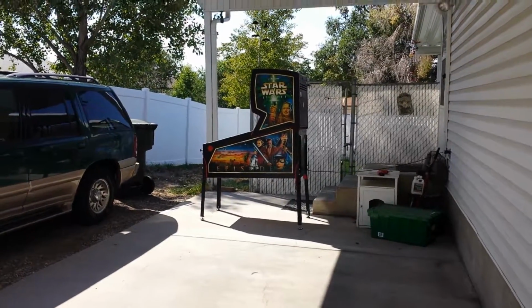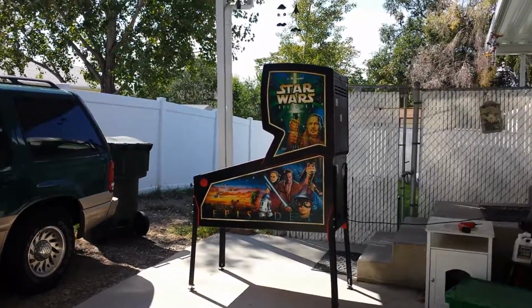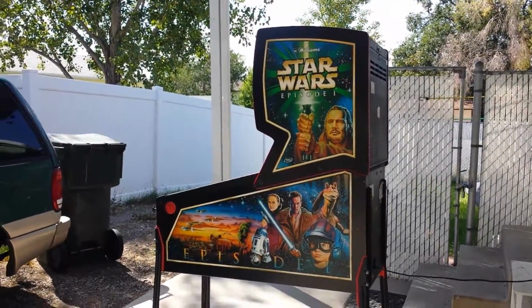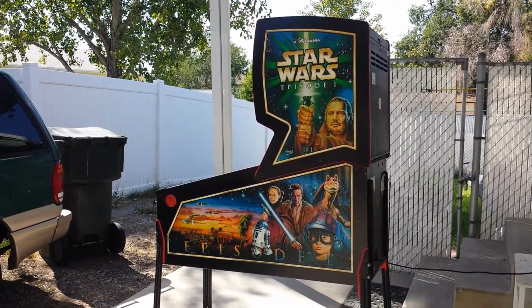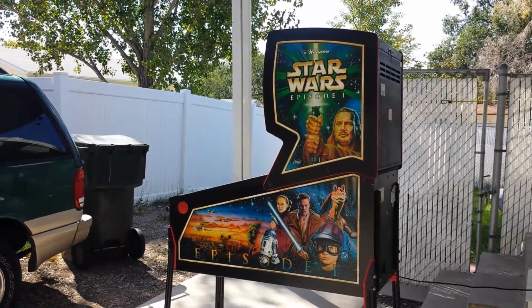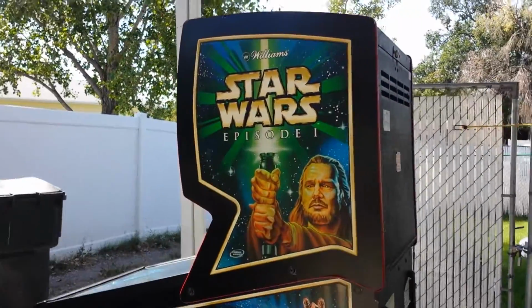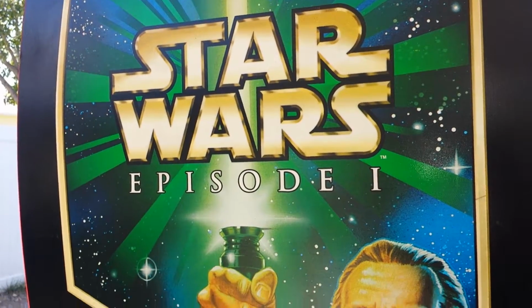All right, the day of arrival, it finally made it. Star Wars Episode 1, made by Williams. The last pinball that they made, 1999. This is number 104. Serial number 104. Side art's in really good shape. Right here.